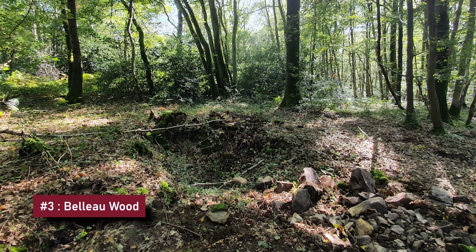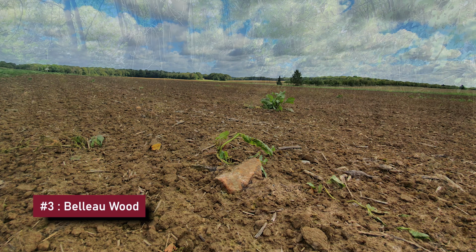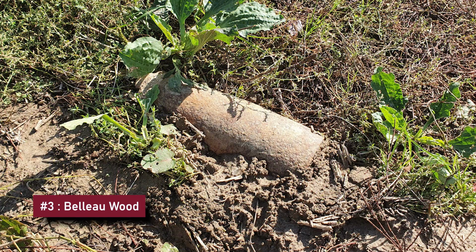Today, the area has mostly returned to nature, though if you know where to look, there are still glimpses of what once happened here. The woods south of Belleau proper are still full of shrapnel and unexploded ammunition, which of course should never be touched. All of it fired during the battle, and the undergrowth is still pitted with shell holes, making a visit to this little-known spot a powerful, if a little spooky, experience.